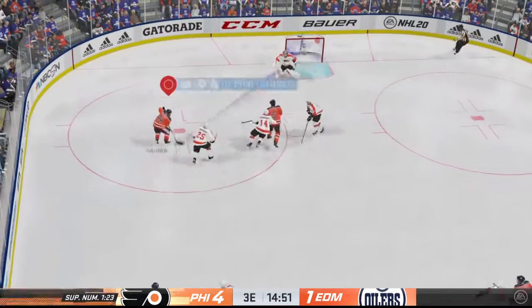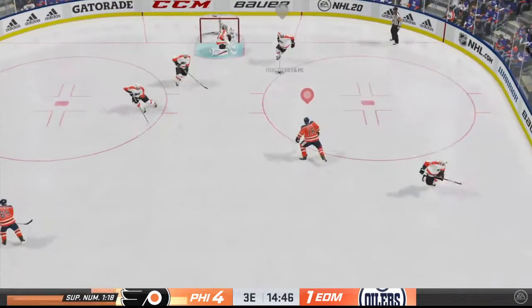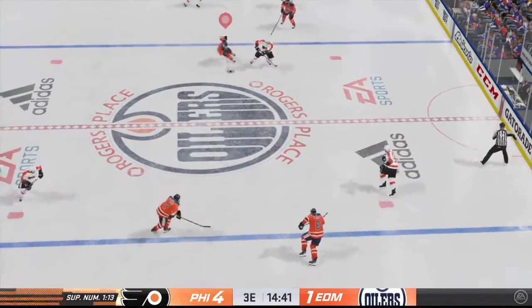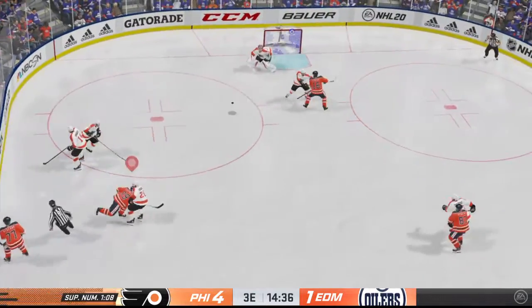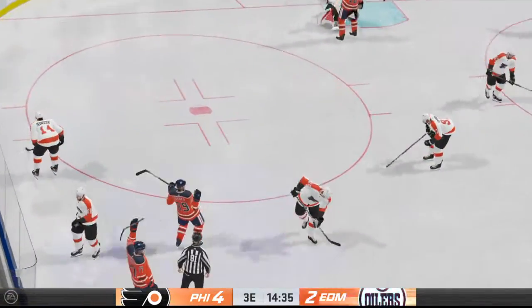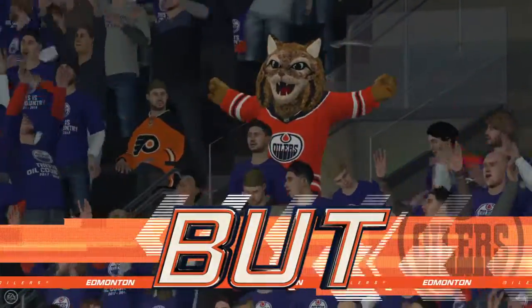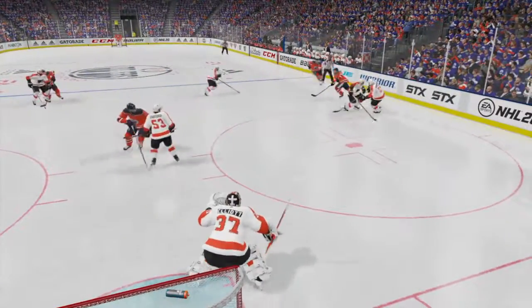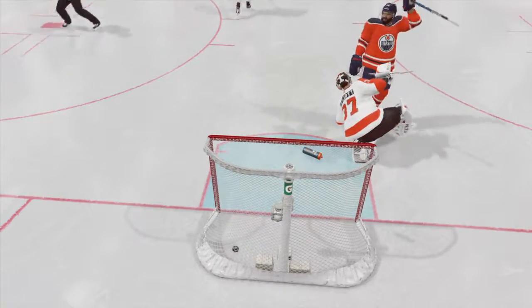Takes the puck and loses control of the puck. Takes it up from the back end. Turns it aside. Nice poke check inside the attacking zone. With the steal. Moves across the point. You see the goaltender's looking a little frustrated in here. Looking for the shot. Not enough. Goes in there.